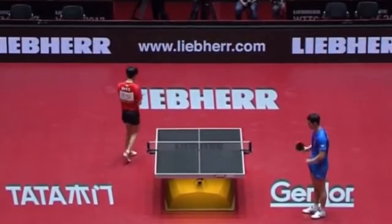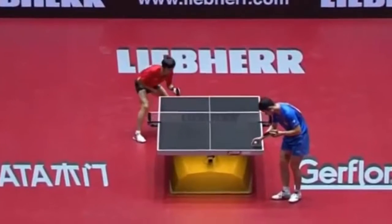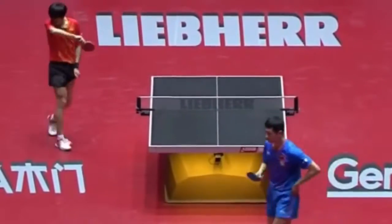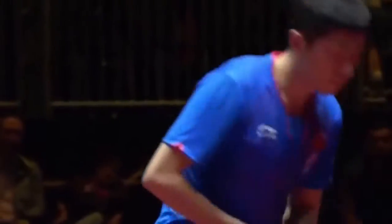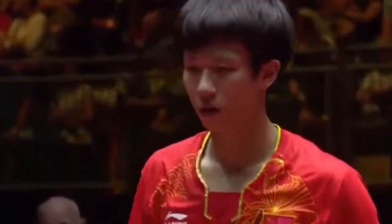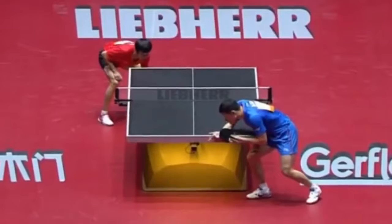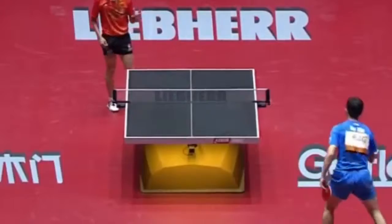So we are back for game six, and Lin Gaoyuan, the Dark Knight, in red, leading 3-2 over Xu Xin, the Cloudwalker, in blue. Not out of reach. Xu Xin starting with the serve. But that little bit of confidence, that momentum, it's been a while since he's won a game. He had lost two games before, and now Lin Gaoyuan might have a bit of encouragement on his side of the table, the finish line getting ever closer. Xu Xin's lost his first service. He must now come out all guns blazing. Got away with it there.